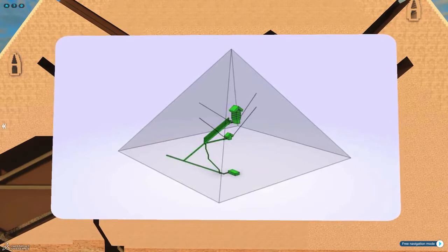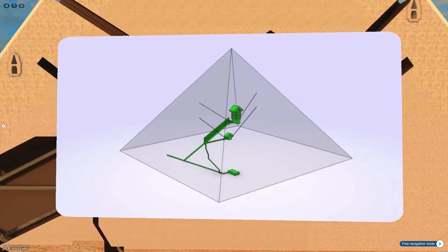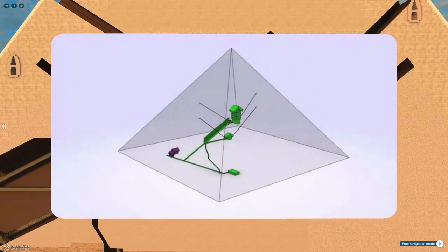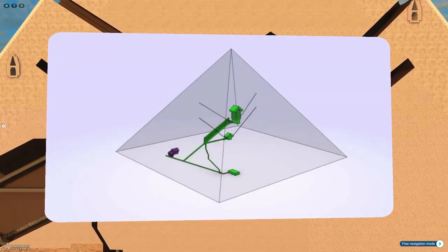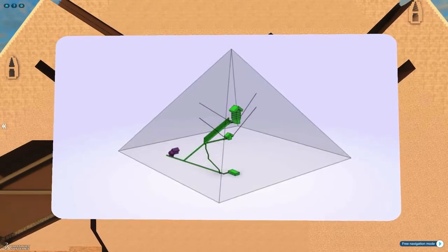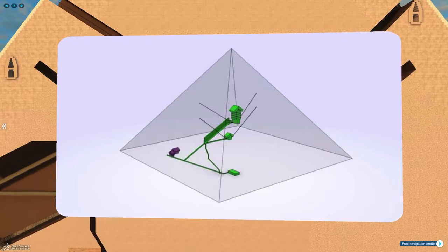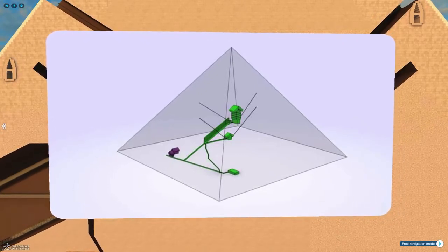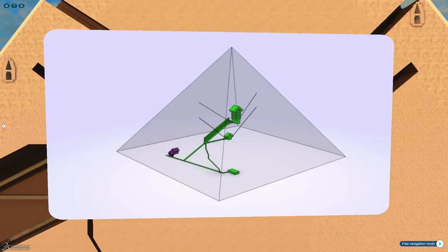We first need to enter the pyramid and gain access to the new funeral circuit. At the entrance to the pyramid and providing access to the new circuit, we find two small new rooms in purple. They are connected by a short vertical shaft to the ceiling of the descending corridor leading to the underground chamber. Later we'll see signs of these rooms on the face of the pyramid.